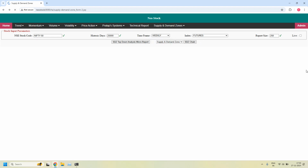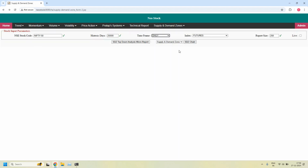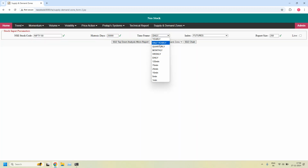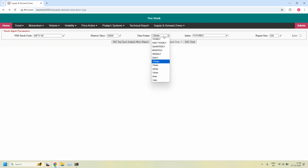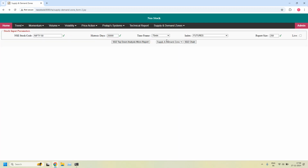Generating weekly supply demand zone chain for Nifty. Next, generating daily supply demand zone chain for Nifty. Next, generating 125 minute supply demand zone chain for Nifty. Next, generating 75 minute supply demand zone chain for Nifty. Next, generating 25 minute supply demand zone chain for Nifty.